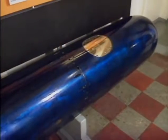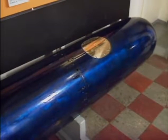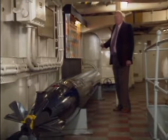At the front end, the sharp end, the warhead, 800 pounds of explosive, detonated normally by a magnetic or contact pistol. The really devastating thing about an underwater explosion was what's called the tamping effect of the sea. In other words, the explosion couldn't shift the water away.